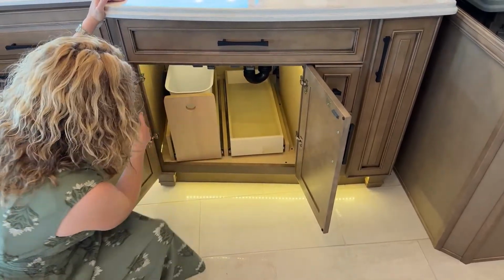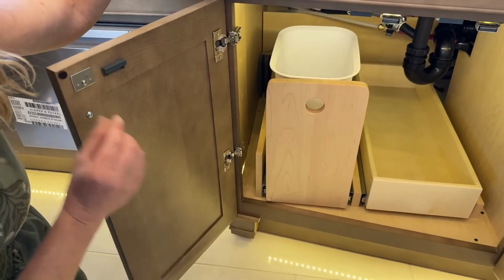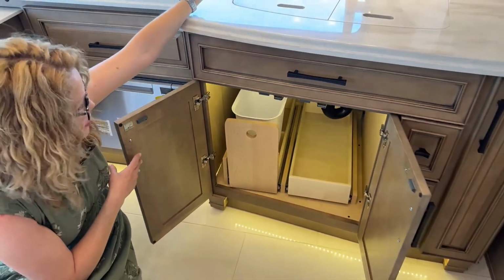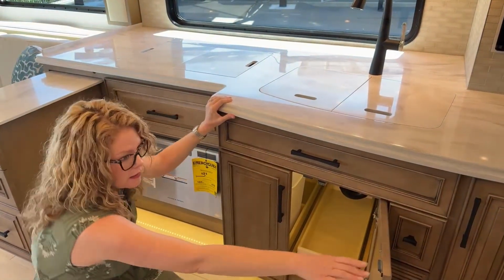There's also way back tucked away there, another one, a place with the felt carpeting thing, but they make it so that these sink covers or the cooktop covers can be stored there for long term and you don't have to worry about them rattling around.